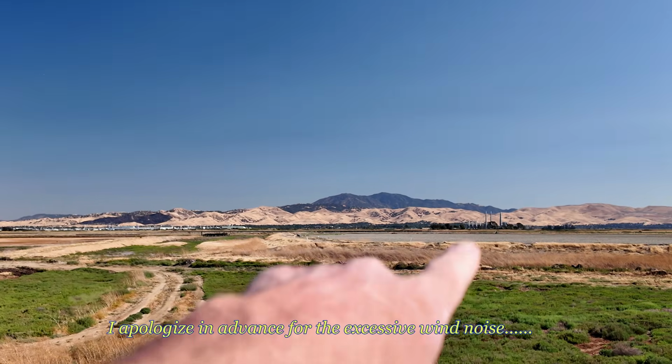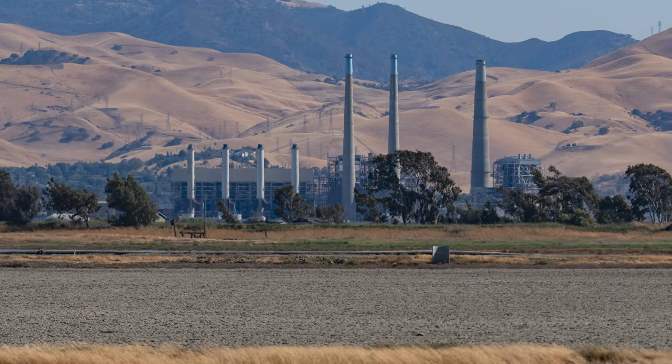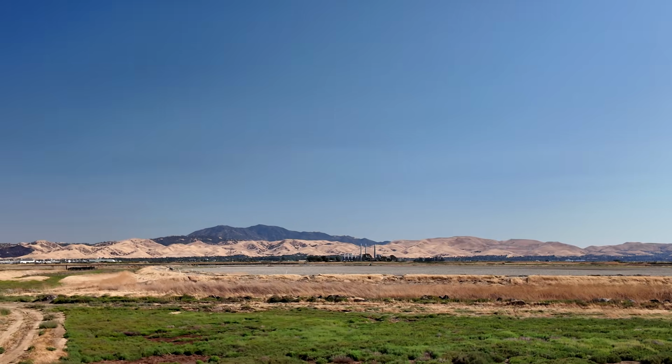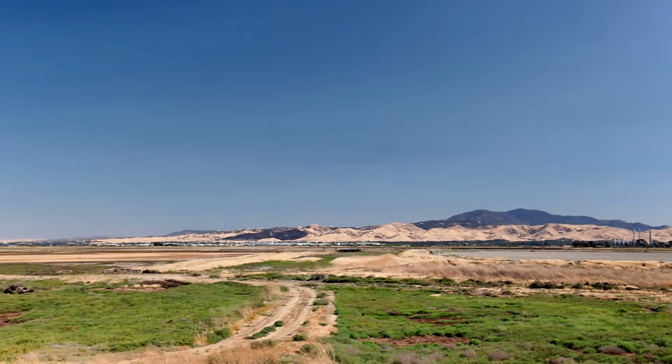See those big smokestacks or towers way over here? That is actually on the other side of Suisun Bay. Here you're looking at like Pittsburgh and I think Martinez over there. But here's what I want to show you, right? Oh, and before I turn around, let me show you this.